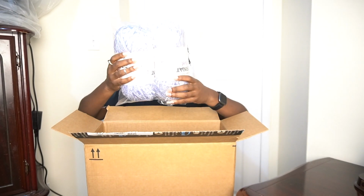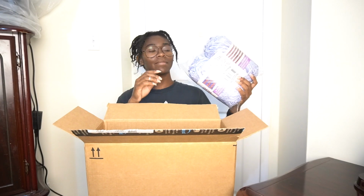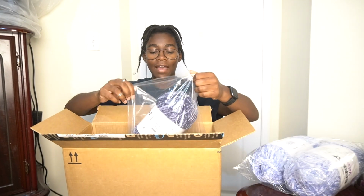Okay, so first we have Smoky Blue. I don't know if the color is really coming through on camera because it's in plastic, so the light is reflecting off of it, but I will take it out of the plastic in a second. And then we have Indigo. This bag is already open.